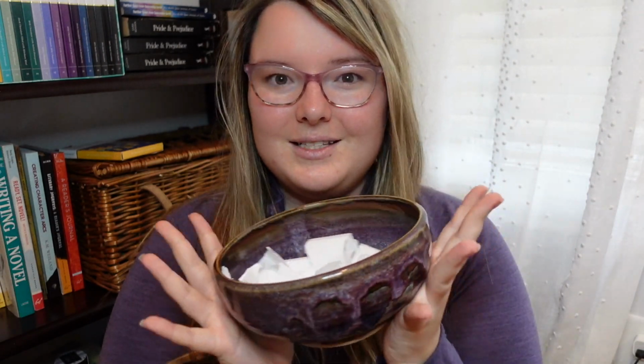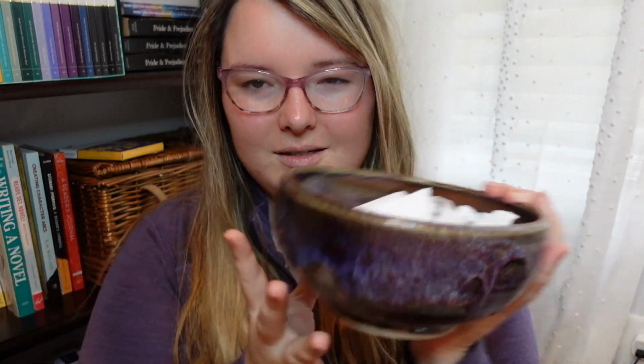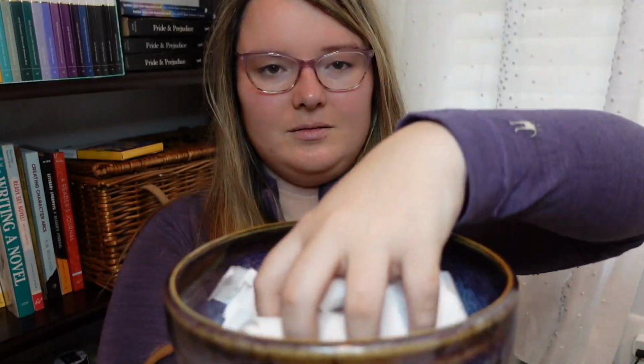My only real goal for today is to pull the next story out of the bowl and then obviously try and review the chocolate. Let's do that. I don't know why, but I feel like there are less in here than there were last time, and I'm paranoid that I've lost some of them. But I also don't have the energy to pull them all out and count them, so we're just gonna go with it.